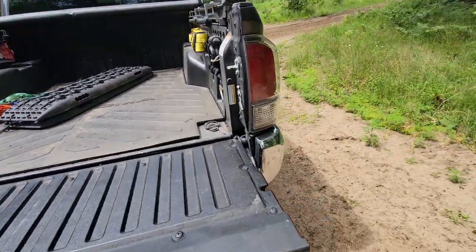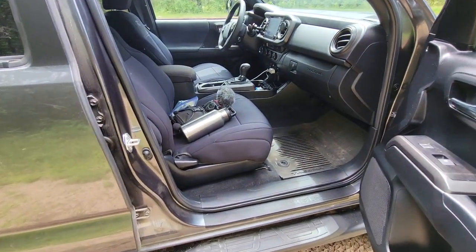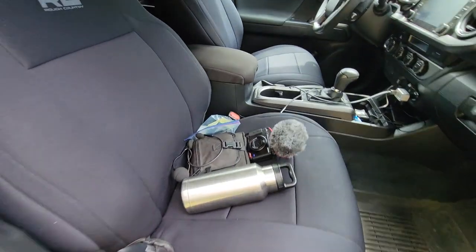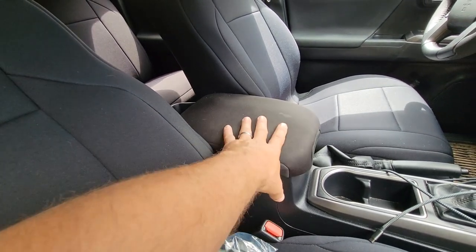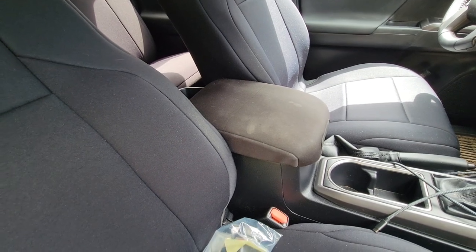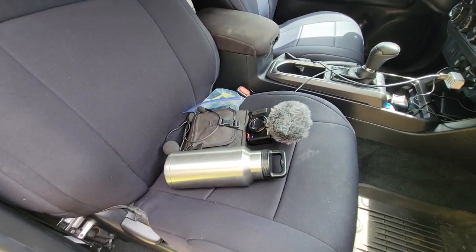Nothing fancy there. And inside, I put RC Rough Country seat covers on it. Again, because of the fact that I am a pressure washer and a hunter, and I do all this stuff off-road, I don't want them beat. Look how bad my center console one is already getting beat up. Now, this is not a Rough Country. I bought this right when I got the truck, because I knew I would beat this stuff up. But look at how stained up that is already, just because of what I do for work and things. So I wanted seat covers, so I put these in here. And I'll put a link for them below, but they protect it well.